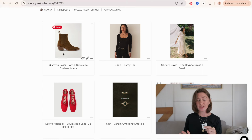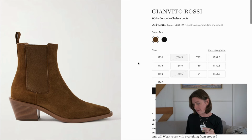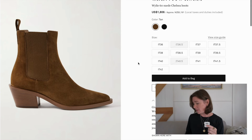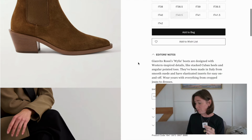The first item is this amazing pair of boots by Gianvito Rossi. They're the Wiley 60 suede boots. Just look at them. You can tell why they're on my wish list. They are beautiful. They are perfect in my eyes and I love them. The shade of brown is giving me a little bit of pause because even though it is that very classic Western shade of brown, it is more on the warmer side, and my wardrobe tends to pull more towards the cooler side. Having said that, they would go perfectly with navy, they'd go perfectly with a pair of blue jeans.